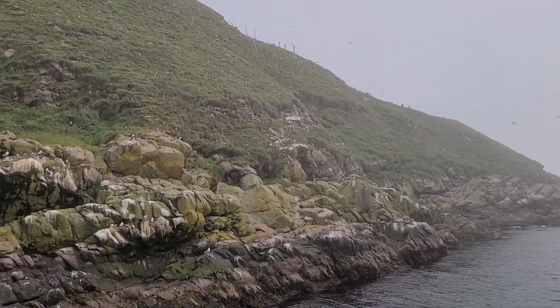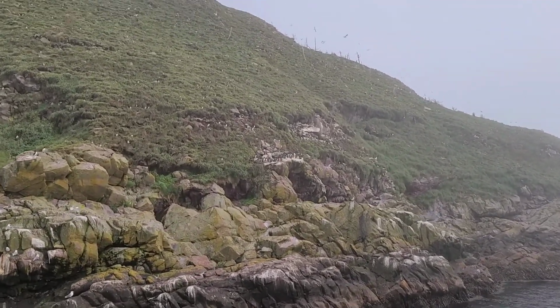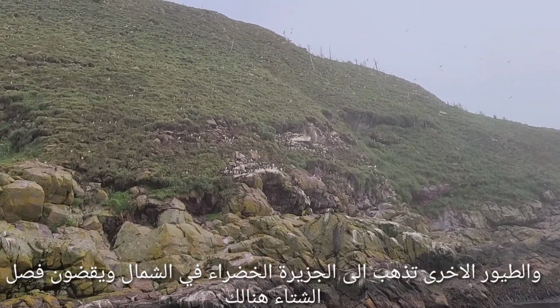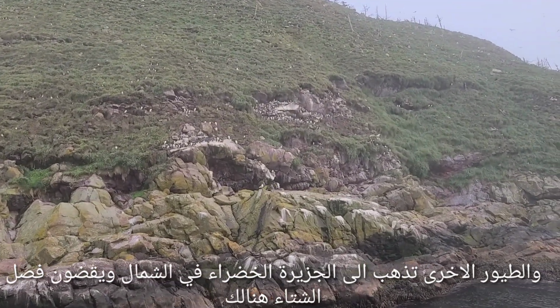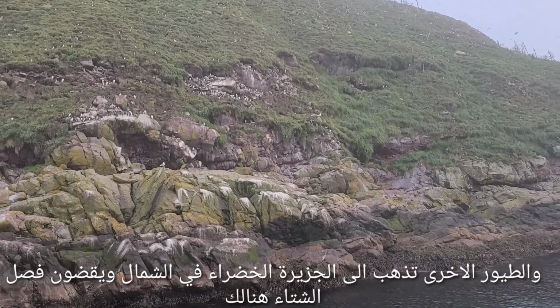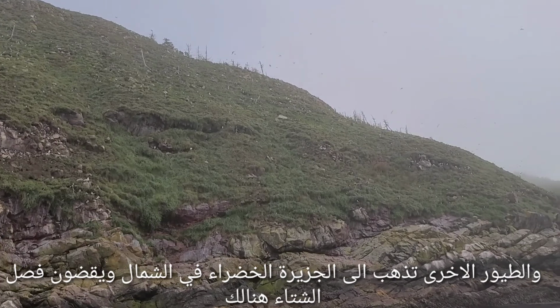Someone was asking for razor-billed auk. I've got some right here, 9 o'clock position. Got two of them right there. Nice little regal-looking fellows. You'll notice the white line on their bill. And as we get further along, I'll show you some more examples of them. So the puffins go south. The common birds, they don't.